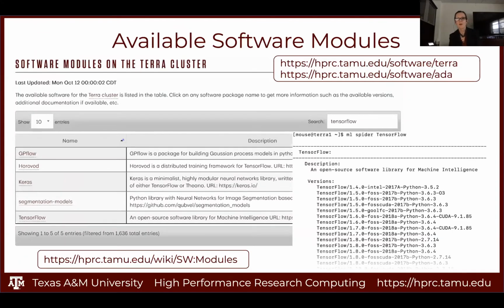When you're first starting on a lot of these scientific and machine learning projects, getting the software installed and working efficiently can be somewhat difficult. We have a lot of software that's already pre-installed and optimized. If you visit our page on software, you can search for the software, find a listing of what's available, and then you can use the modules to load the software and set up your environment quickly and effectively.